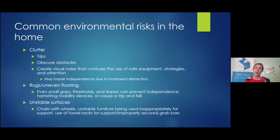Some common environmental risks that are often present in the home: clutter, of course. We all deal with that from time to time, but clutter can cause trips. It can obscure other environmental hazards that might be in the way. For people who have cognition issues or dementia or other cognitive disorders, it can create a lot of visual noise that confuses their ability to use equipment safely, to use different strategies safely, and their ability to attend to the salient safety cues in the environment. So that can really impair independence as well due to increased distraction.